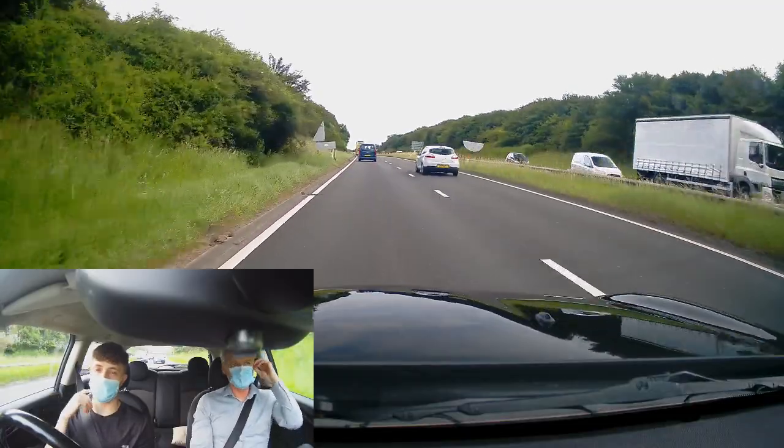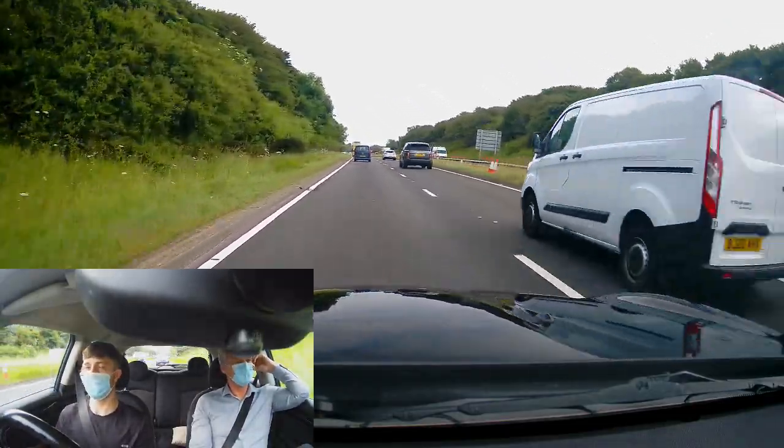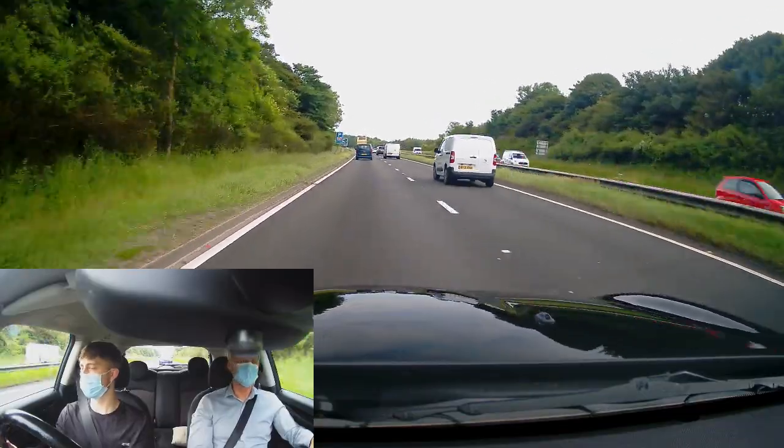That was a perfect time to overtake. Why didn't you overtake them? Because you're like, oh, we don't have enough speed. Well, you can't just move in the right lane and drive like an old granny, can you? And slow everybody down. Can you get out now? Yeah. Go on.